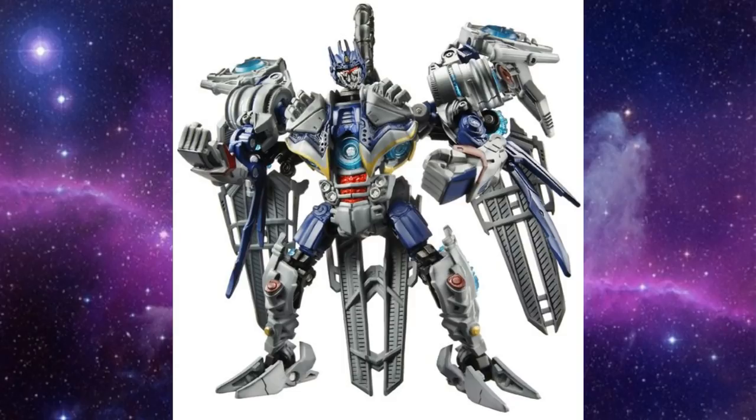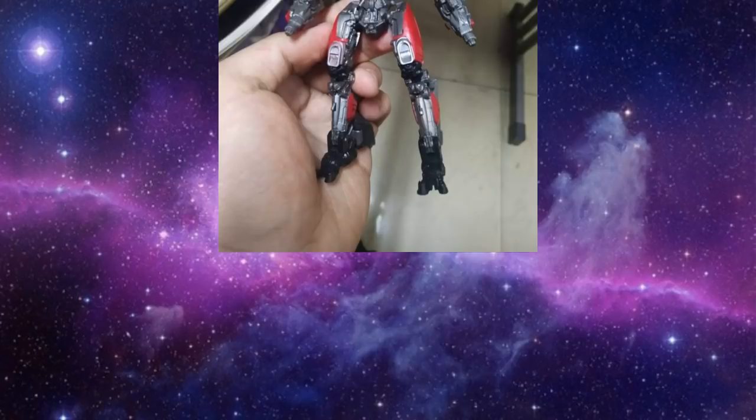Anyway, I don't remember Soundwave having any paint on him. So when I saw this picture, I thought that looks cool. But when I remember him floating around in space, he just had a monochrome kind of look to him. So that's something I didn't expect. It's kind of a surprise to me.